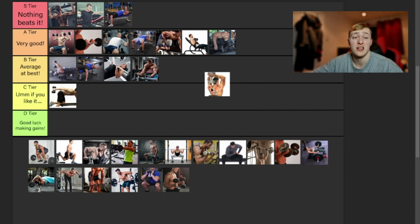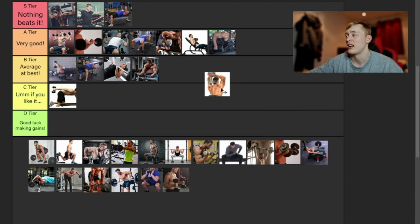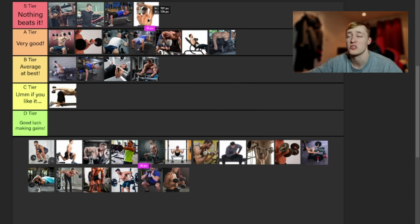Mainly you do it seated, although you do want a slight decline on the bench to make sure you're not straining your back too much. It is a very good exercise. Good stability, full range of motion on your triceps, good stretch, and all that stuff, easy to perform. It's just a case of, are you flexible enough to do it? And it takes time, practice to actually get used to doing it. So for that reason, I am going to put it in, my personal opinion, S tier. Nothing quite beats it in terms of free weight tricep exercises.